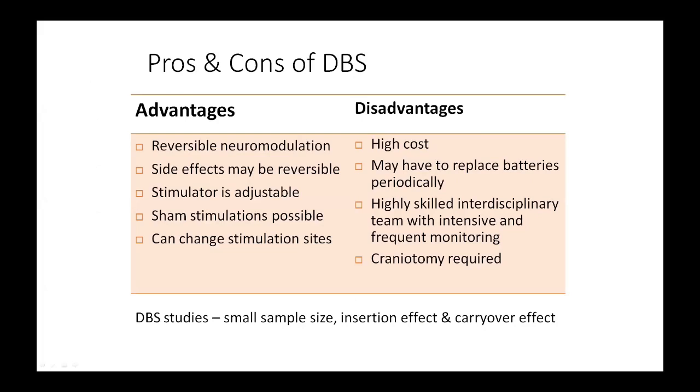So what are the advantages of DBS compared to ablative neurosurgery? The advantage is that it's a reversible neuromodulation. Side effects are hence reversible, at least some side effects. And also, as you said, you can adjust the stimulator to produce the best possible stimulation and to reduce side effects. And you can, to some extent, change stimulation sites by keeping one contact active or the other one active.